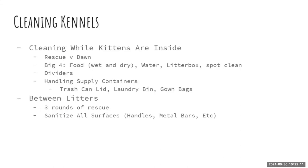So handling supply containers: the trash can lid, the laundry bin, and the gown bags. Do we handle those with gloves?